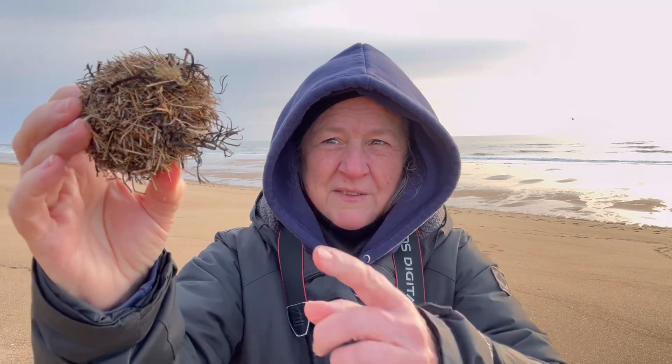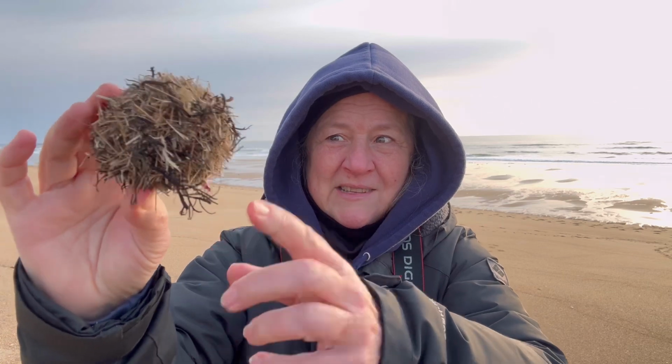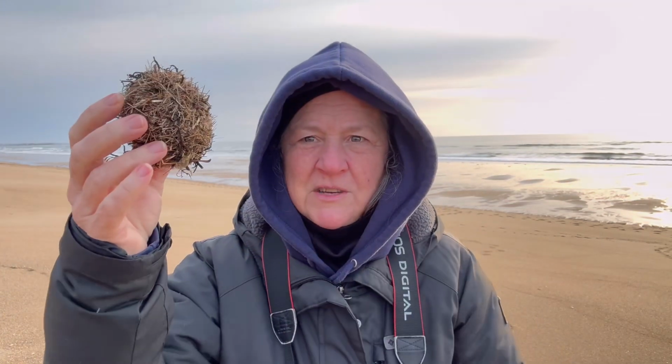And then there's this one. You can see this one's pretty tight, like it's really tightly woven. Some of them seem kind of loose, but this one's tightly woven. Here's another big one, and it has a fair amount of this black seaweed in it. You can see they're all different.